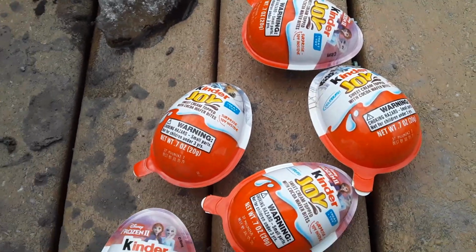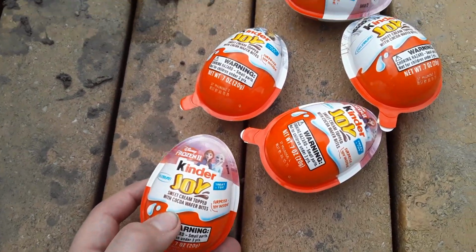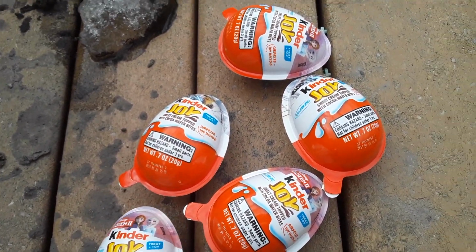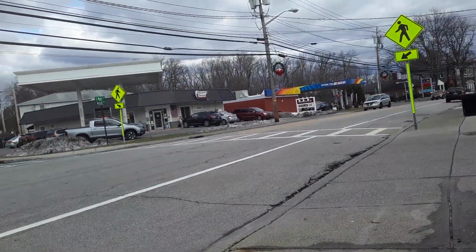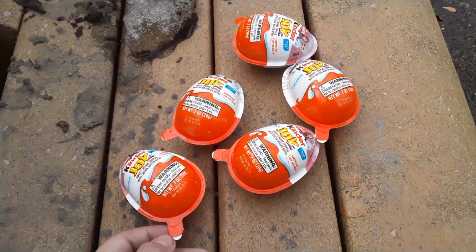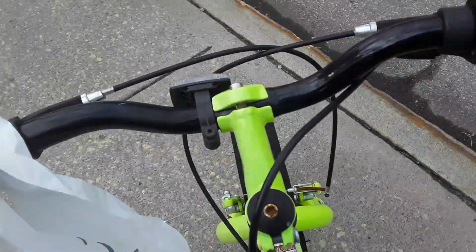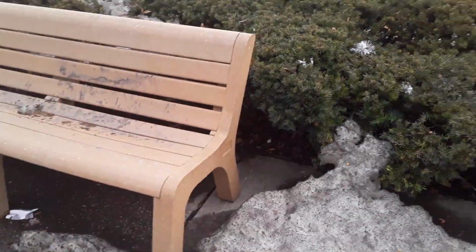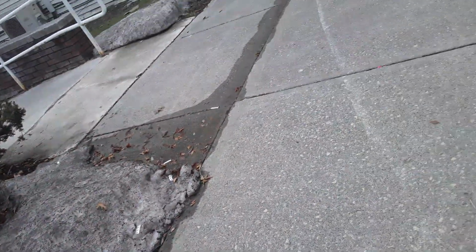So here's the haul. I was able to find three Kinder Joy Frozen 2 eggs and two Kinder Joy Rise of Skywalker eggs. If you go to Stewart's, that's the best place to find the Kinder Joy eggs and those good little M&M's chocolate bars. Those things are yummy. Okay, I got all the eggs in the bin. It's like I'm going Easter egg hunting. It's not Easter yet. And my butt is all muddy because that seat was really muddy.